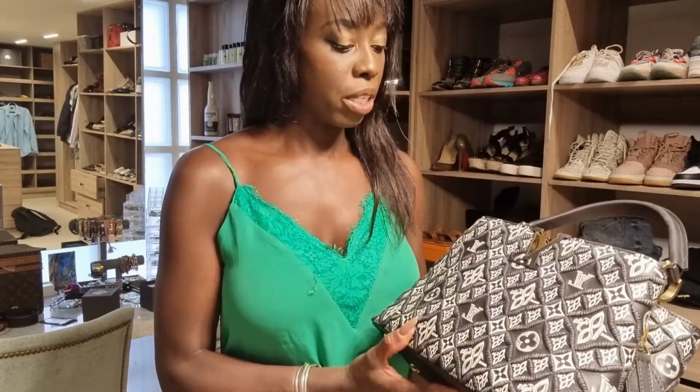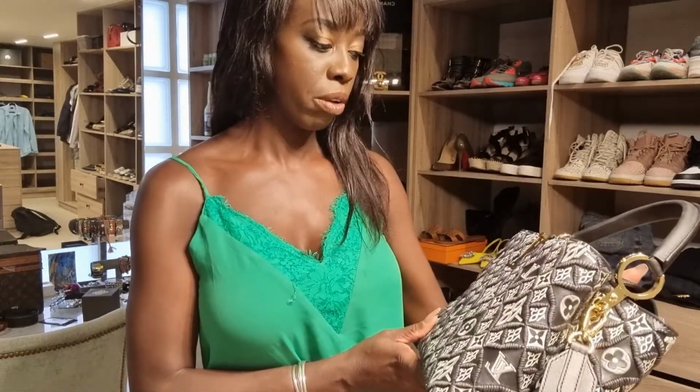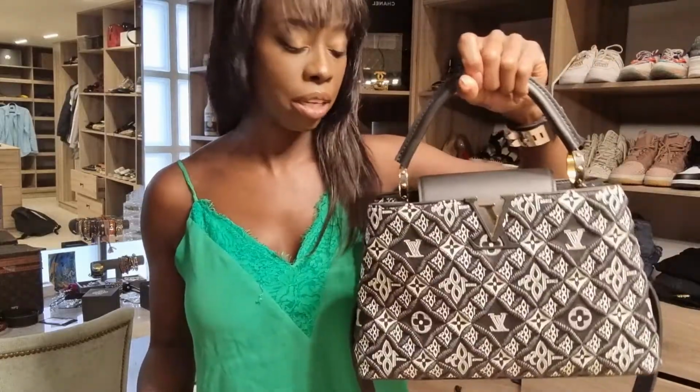It does have some weight to it, and I'll show you guys in a little bit what I have inside, but it's not a lot. So this bag is heavy, and this is in the size GM. Correct me if I'm wrong. So there's one just a little bit bigger than this. I'm glad that I didn't get it too big because this is pretty heavy.